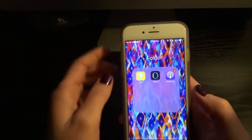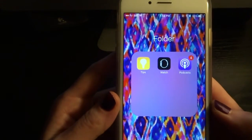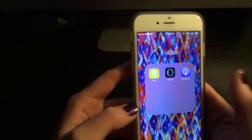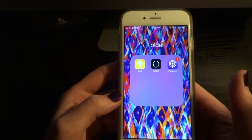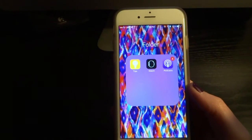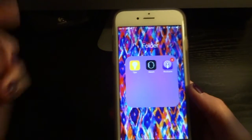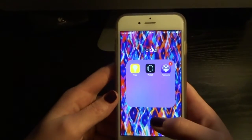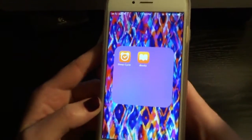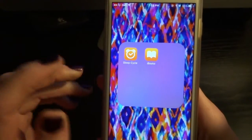And then I have this folder here with just some gadgets, the Tips, Watch, and Podcasts. I don't use either of them. I downloaded some podcasts before, but I've never actually listened to any. The Tips app, I find it kind of got lost. I never use it at all, and I don't have a watch, so I don't really use this folder at all. Then in this folder here is just a couple random apps.